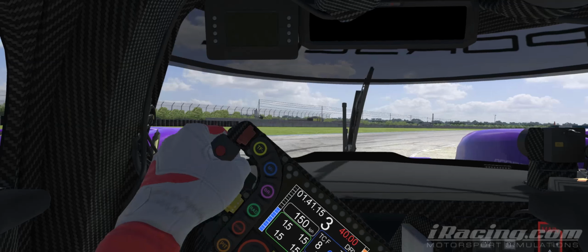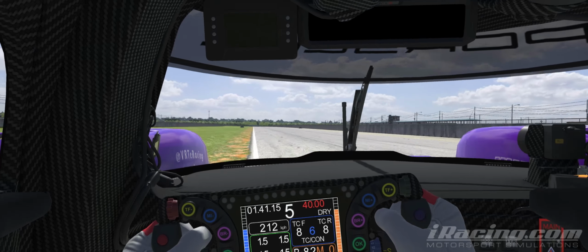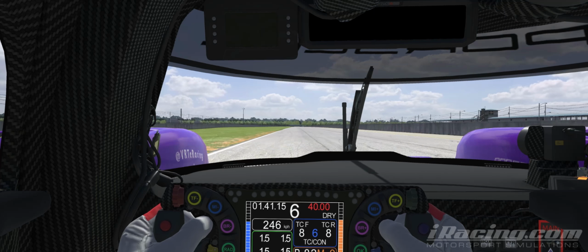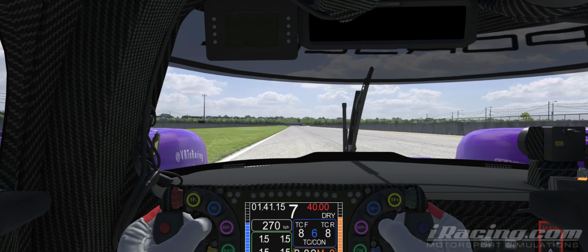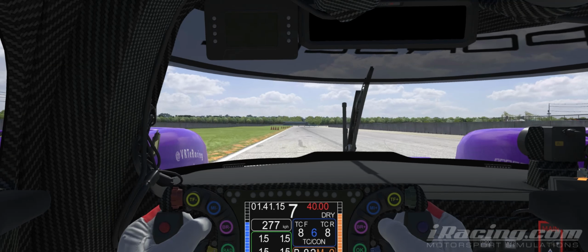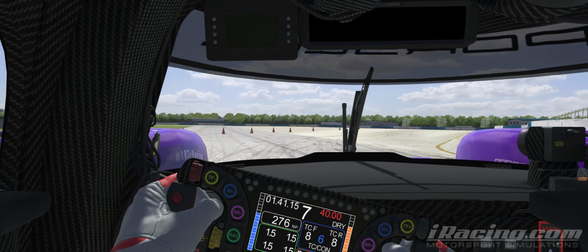But yeah, and then I think on here again I got a little bit too eager to get on the throttle, and that was that basically. But yeah, when you actually look at the time that I do get, you think, okay, I'm still getting consistent times, but there are just these little niggles.